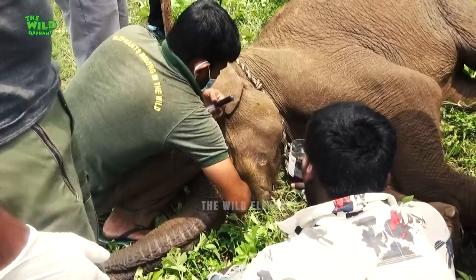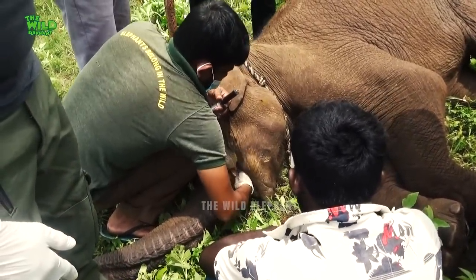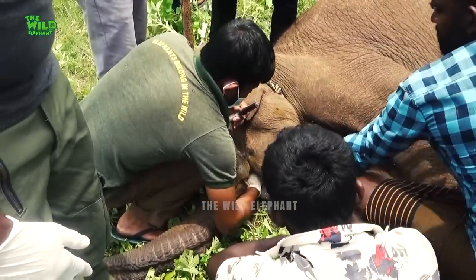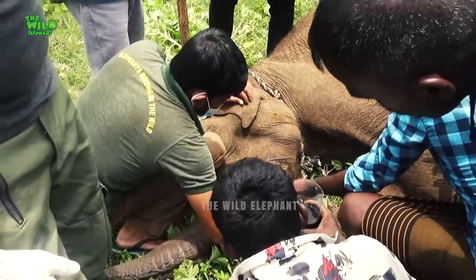One of the officers clears the elephant's wounded mouth and feeds the solution through a syringe. Meanwhile, the other officers help feed the medicines and assess the wounds around the elephant's mouth.